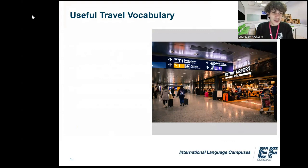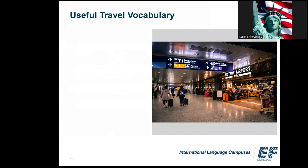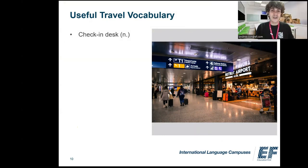So our first word is the first place. When you arrive at the airport, you usually go to this place, give them your documents, and they give you the boarding pass. Check-in. Check-in desk. Yes, so we have check-in desk, or it's also called check-in counter sometimes. So check-in counter is also correct. Wonderful.